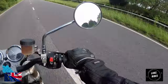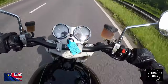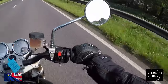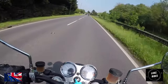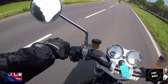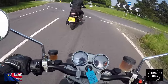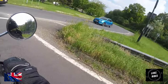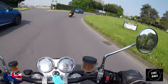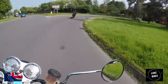Checking your blind spot in your mirrors is pretty easy because again this is a naked bike. It's pretty smooth at this moment in time, but that's when you're holding the throttle steady. But once you let go of the throttle and you stop traffic, your throttle on and off, it is a bit on and off. It's a bit snatchy. Also filtering. You'll be able to filter fine on this Norton, but it will not be the smoothest filtering because of the way the throttle is, which is weird.